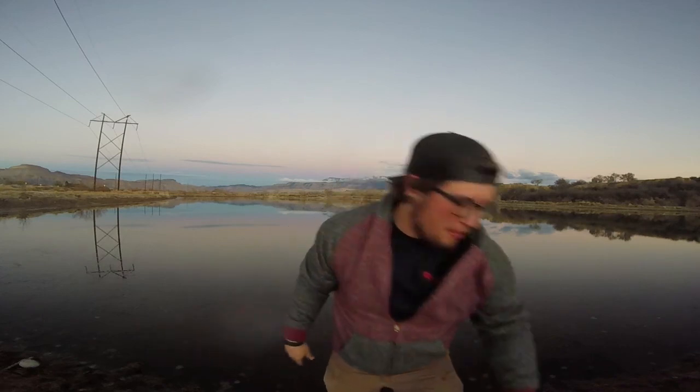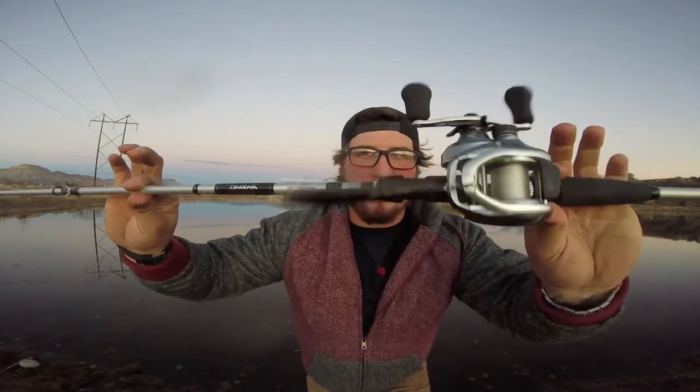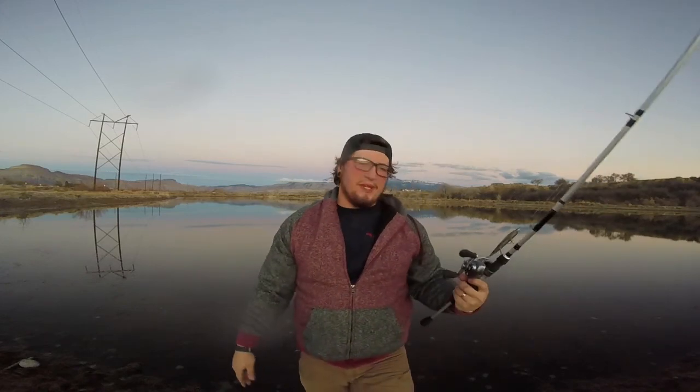Also, pretty inexpensive jerkbait. Fishing on a budget, kind of like I am. This jerkbait right here, $5. Three treble hooks, suspends perfectly. And it's the Cabela's Mean Eye. The Mean Eye perch.